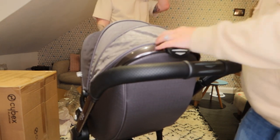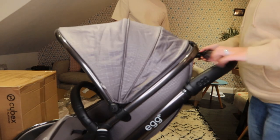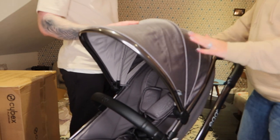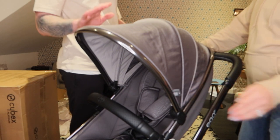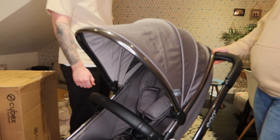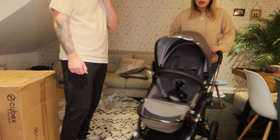What do you think? Looks smart, doesn't it? Do you like the colour? Yeah, I think I was expecting it to be more, even though I knew it wasn't leathery. It looks like it does on all the photos. But I really like the material and I love the colour. I'm really pleased. And the gun metal's really good. It does look great on the frame.